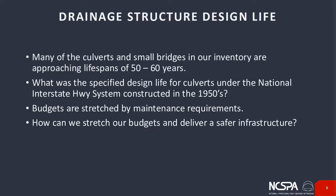So a couple of things to keep in mind as we talk about all these hundreds of thousands of culverts out there. Many of these culverts have been in the ground 50, 60 plus years. If you think about the construction of the National Highway System in the 1950s, how many culverts, just under that one roadway system, and how old those structures are. They're reaching close to 70 years in the ground. And one question I always like to point out to people is, what was the specified design life for a culvert under the National Interstate Highway System constructed in the 1950s? And to cut to the chase, I believe it was either 20 or 25 years design life. And they've been in the ground for 70 years. So it just points out the situation that we're dealing with.